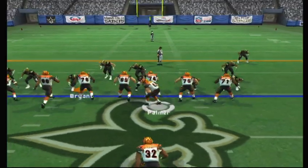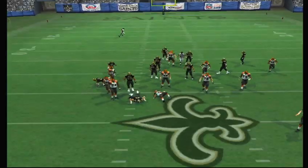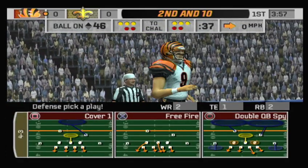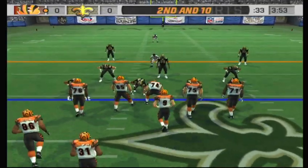Hey, watch that screen. The Bengals come out with 3 receivers tight. Fujita comes up to make the play at the 46-yard line. Nothing doing that time, John, as the linebacker gets there quickly. He's one of those guys who's a sure tackler. He'll move up and play fit.